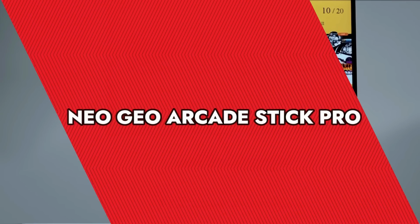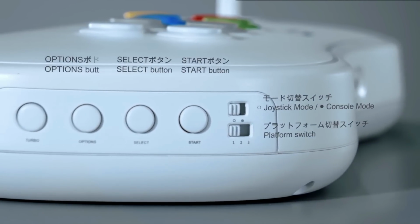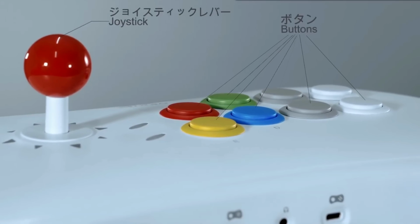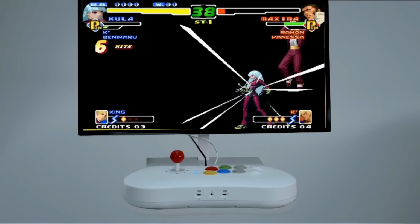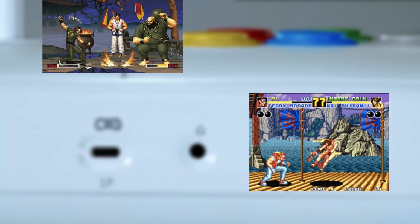Neo Geo Arcade Stick Pro. If you're a fan of SNK's legendary fighting games, this is the gadget for you. The Neo Geo Arcade Stick Pro isn't just a controller, it's a console in disguise. This bad boy is packed with 20 classic SNK fighting games, including favorites like King of Fighters and Fatal Fury. It's like having an arcade cabinet at your fingertips.